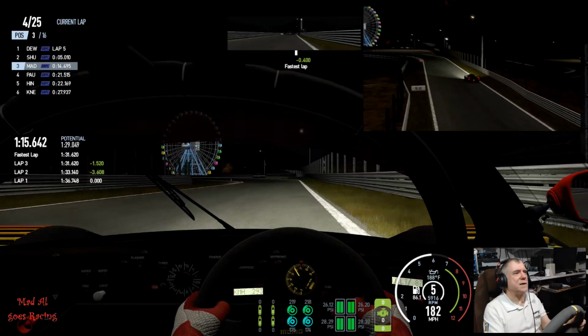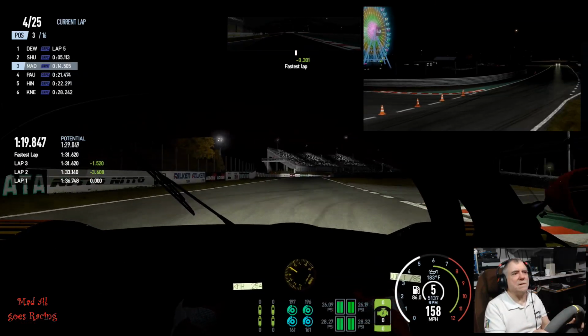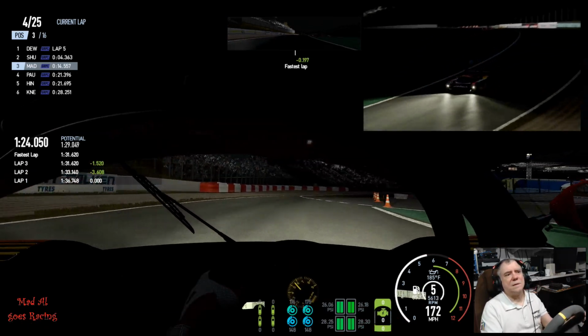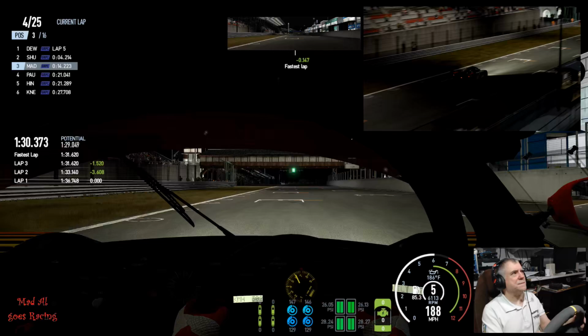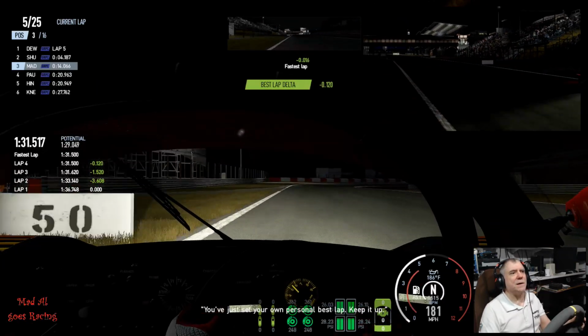Hear the sound of cars going underneath us there as we went over the crossover. No, I just don't seem to have quite enough grip to get around there flat all the time. To the right. Alright, pain in the bum. You can set your fast for that. I know.